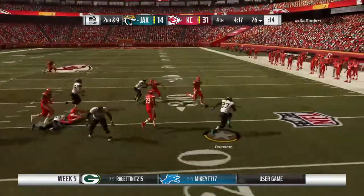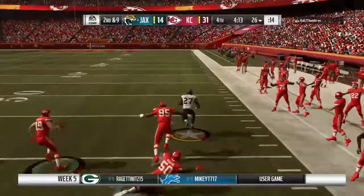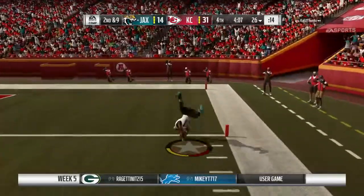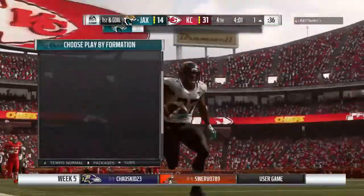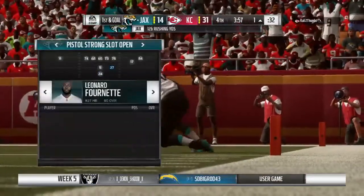On 2nd down, here's Fournette, and now running right through it. Fournette, a 1st down, still going, and now nothing but green ahead of him. A big run by the big man Fournette. 74 yards. So close. Couldn't get all the way in, knocking on the doorstep down to the 1.